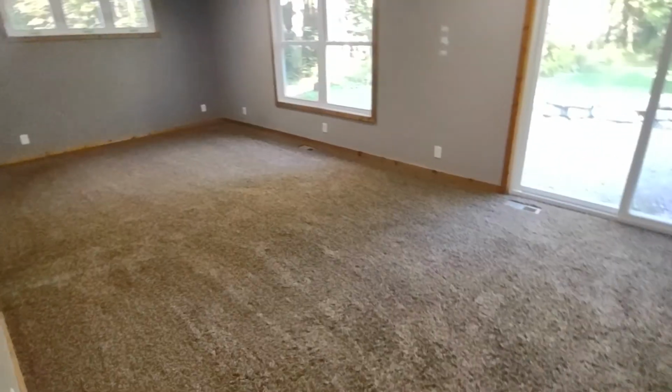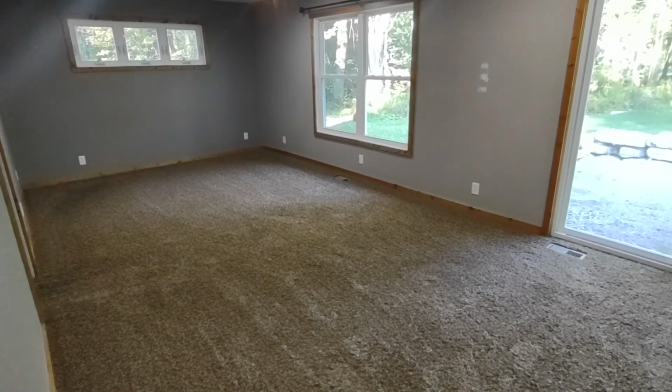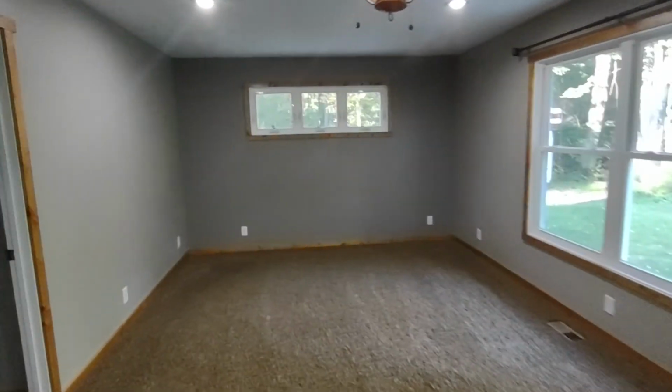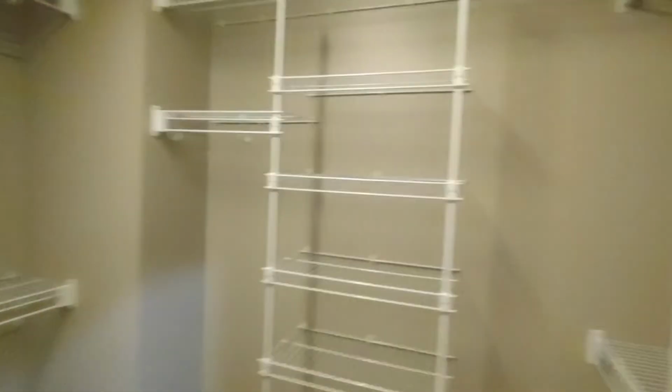Around the corner. Oh, the master bedroom. That's a nice fan there. Nice big bedroom. Long. And then in here, you got the walk-in closet. I'm pretty sure there's lights in here. There we go. Nice closet, nice and big.